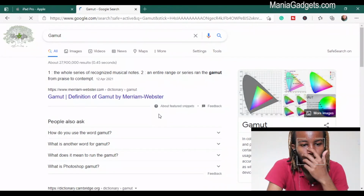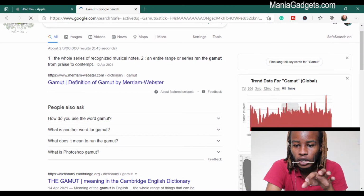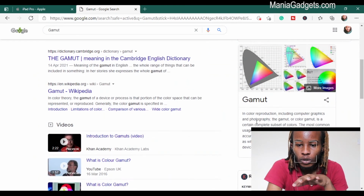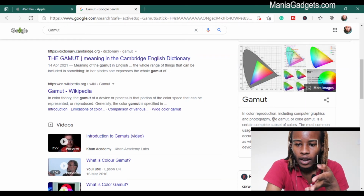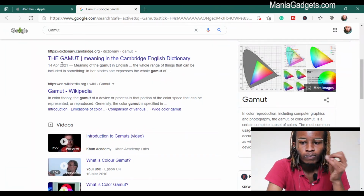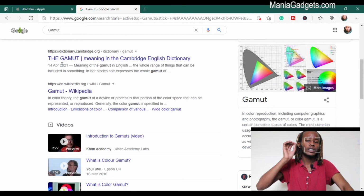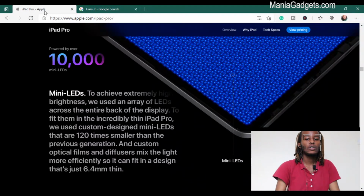In color reproduction, including computer graphics and photography, the gamut or color gamut is a certain complete subset of colors. The most common usage refers to the subset of colors which can be accurately represented in a given circumstance, such as within a given color space or by a certain output device. So the gamut is a subset of colors which can be accurately represented in a given circumstance. An accurate representation, how deep can it go?